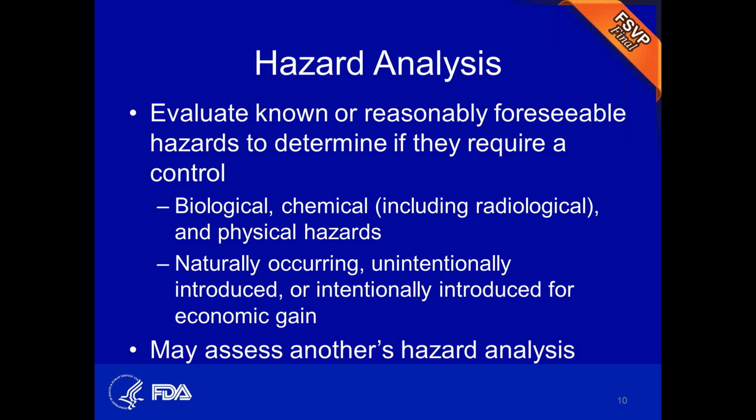First, let's talk about the hazard analysis. Importers will be required to analyze the hazards in the foods they import. Specifically, importers will need to analyze biological, chemical, and physical hazards that are known or reasonably foreseeable to determine whether they require a control. The proposed rule had the notion of significance, so we changed that to reasonably foreseeable in terms of the hazard. Importers must consider hazards that occur naturally, hazards that may be unintentionally introduced, or ones that may be intentionally introduced for economic gain.